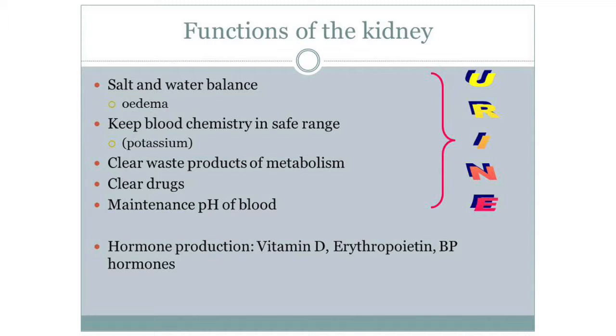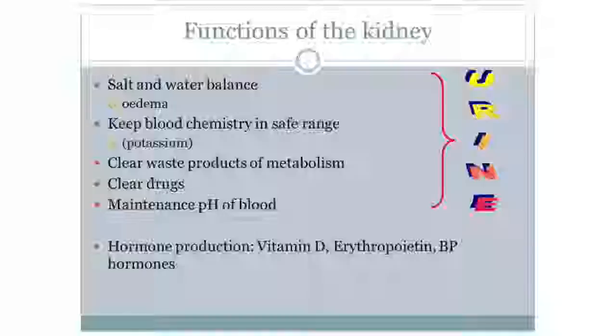It does so in a very tight range. Things like your blood calcium are only changing by little micromolar differences every day, regardless of what you eat and drink. Its other very important job is to clear the waste products of metabolism. Cells are turning over all the time, so you have to get rid of the waste products of metabolism, which are made into urea, then cleared out by the kidneys and filtered in the kidneys.